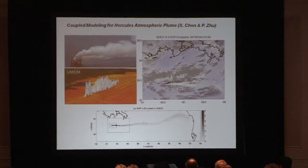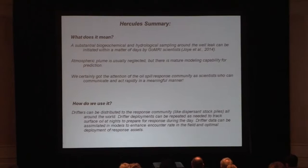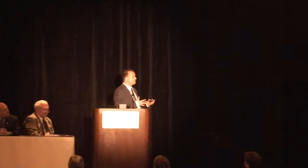What's less known is that we also ran an atmospheric model. The atmospheric aspect is usually neglected, but this turned out to be an atmospheric plume, and we ran an atmospheric model to predict the plume with very good accuracy. We have essentially shown that, due to this infrastructure established by GoMRI, people know each other through meetings like this, and there are many, many meetings where we see directors and other people throughout the year. You know who to reach, and you can get together very, very quickly, essentially within hours, and respond in a meaningful fashion.